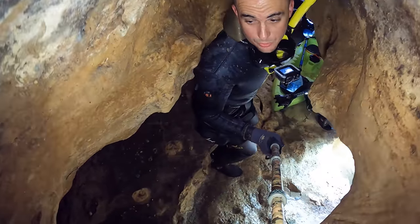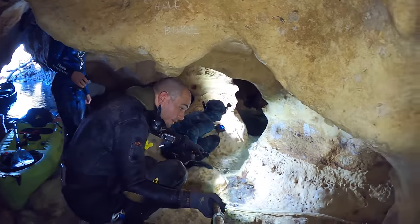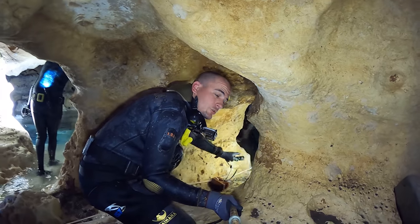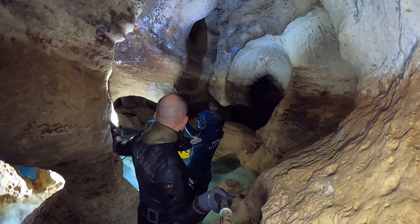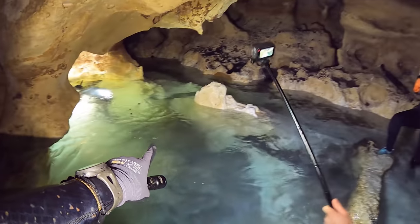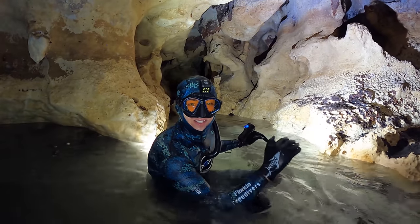We're going to go down the main passageway. We got pools of water in here. And we've got some small little hidden passageways. Oh. Rich is going down here. He's free diving down in the cave already. I mean, there's just cracks and crevasses everywhere.